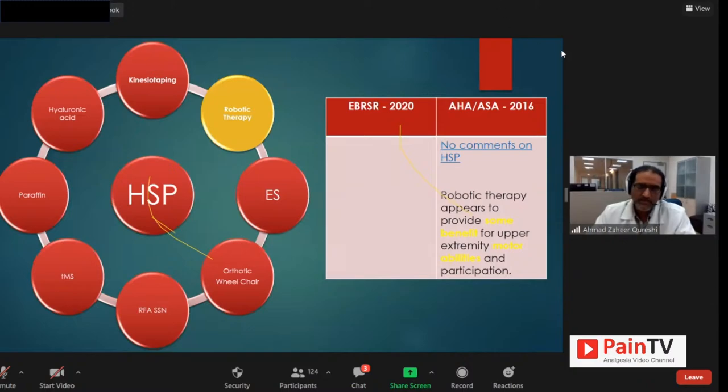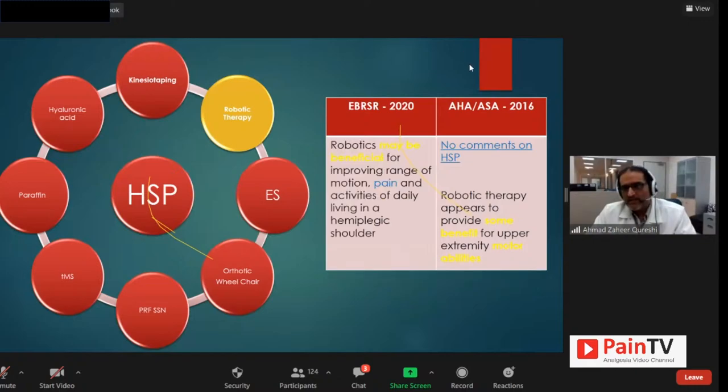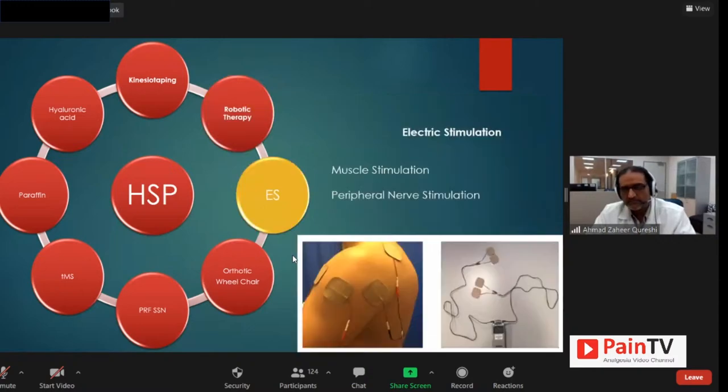Robotic therapy has been growing quickly in the rehabilitation world, especially with more emphasis on gait training and hemiplegic shoulder pain. Upper limb motor recovery is one of the greatest challenges in stroke, and there's a lot of emphasis on robotic rehab. The Canadian guidelines concluded that robotics may be beneficial for hemiplegic shoulder pain as well as range of motion and activities of daily living.